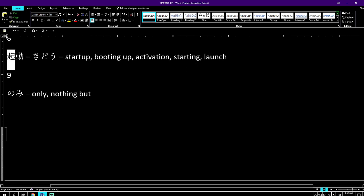On the left side, we have ki, to start up or to wake up, and do on the right side means movement or moving. So to start moving is startup, booting up, or activation. Kido is startup or boot up.